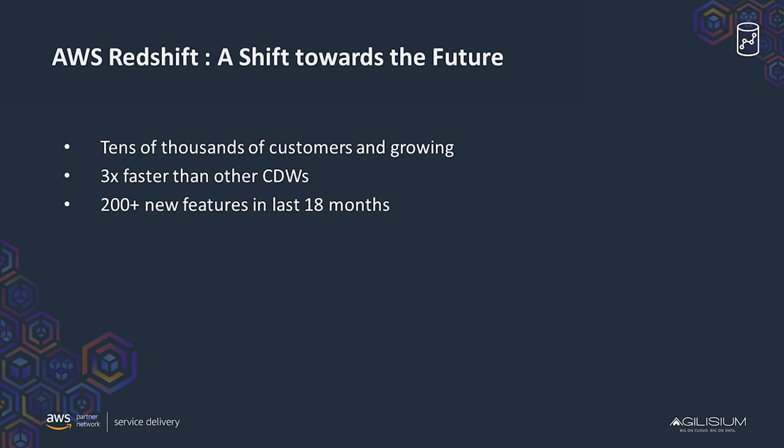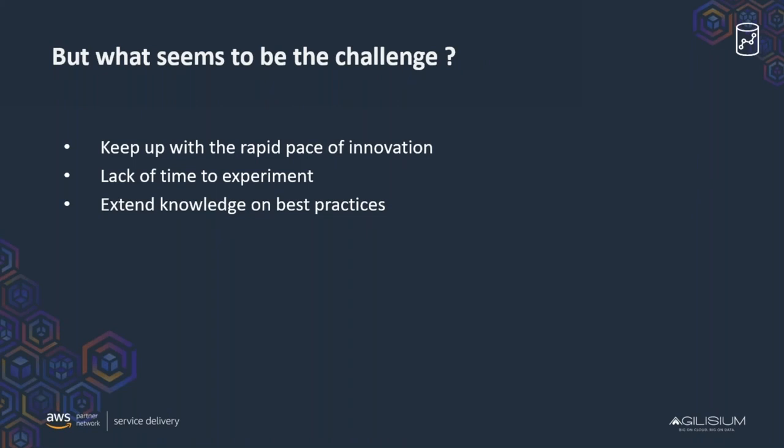As a Redshift service delivery program partner, we have seen the product team make significant investments in launching innovative features that address potential market needs at a very rapid pace. They have released over 200 new features in the last 18 months. Though Redshift offers new features, cost, and performance advantages, we have noticed that some organizations are still challenged in maintaining the initial enthusiasm they had when they first migrated to Redshift. Let us see why.